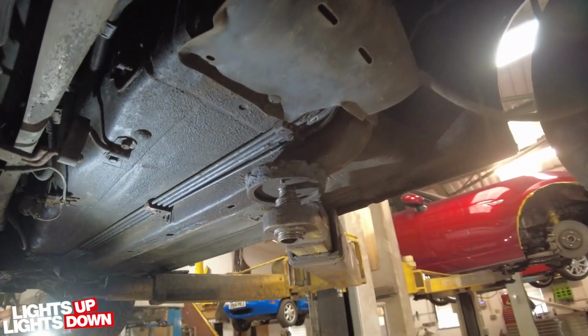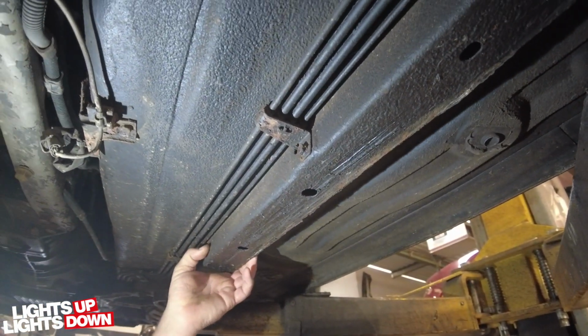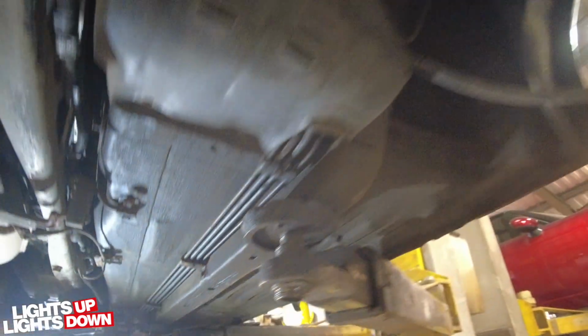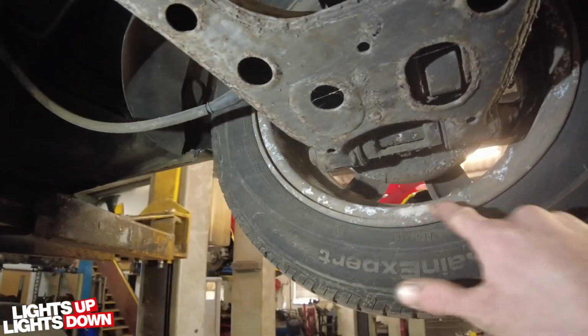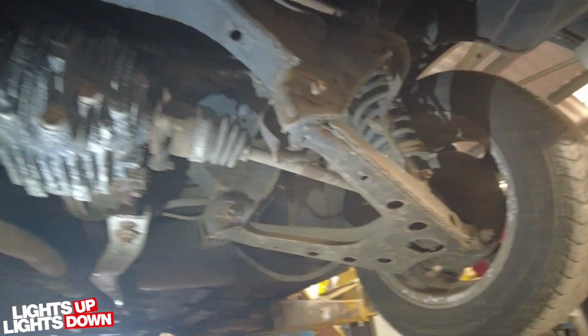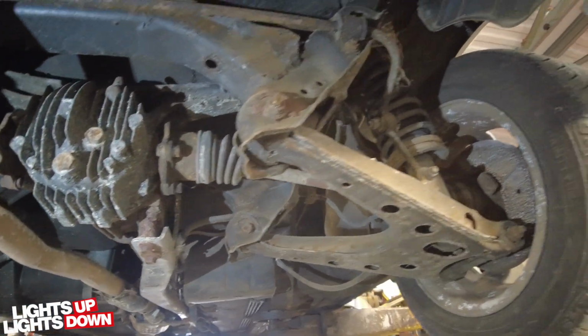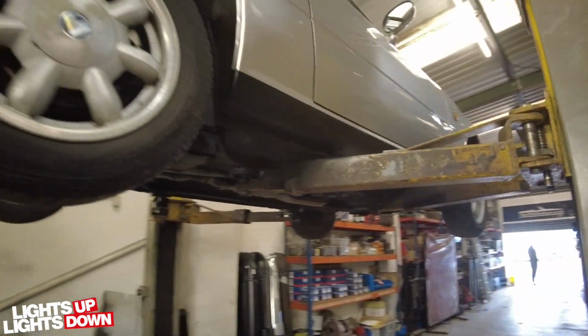It looks like it's been painted with something, hasn't it? It has been undersealed. I'm not sure with what. Something, which has helped it, obviously. Definitely. But you can see the signs of something sitting for a while. But again, Mark 1's most resistant to rust out of all the MX5s. They still rust, but they're just more resistant compared to the others.